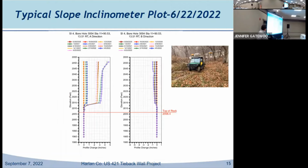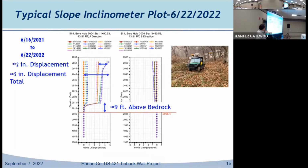So we continue to monitor these, and we continue to monitor them now, all of them that we can. Right now, these are the most recent ones we had, and these were from the letting date to just last month, or a couple months ago. We had seen an additional 2 inches of displacement in the field side and 5 inches of total displacement. So since we've been monitoring this mass, we've seen it move down the hill 5 inches. Again, 9 feet above the rock line.